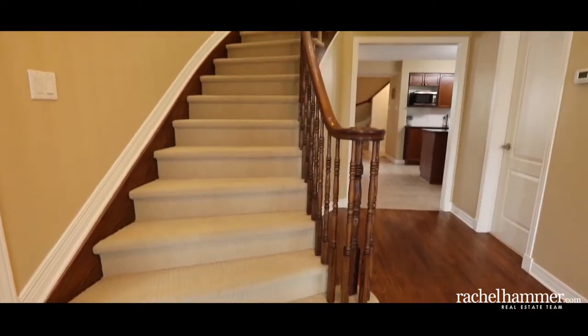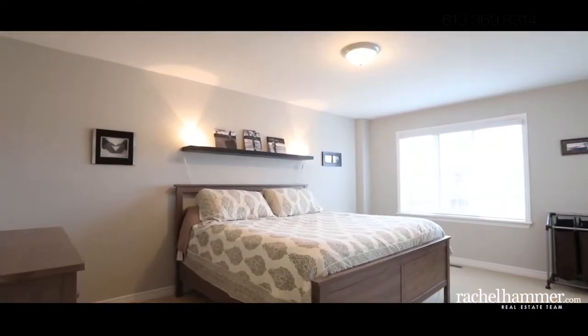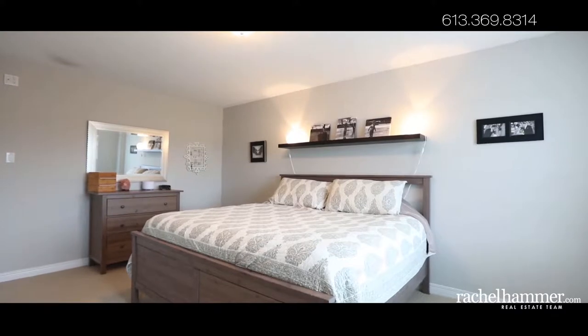The staircase is a showstopper. Your second floor provides space for each family member, a large master retreat with ensuite including soaker tub and separate shower and three additional spacious bedrooms.